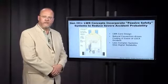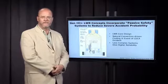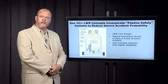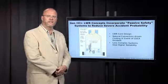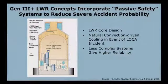As I said a few moments ago, more recent reactor designs have moved to what's called Gen 3 or Gen 3 Plus concepts, which incorporate a variety of passive safety systems to try to reduce the probability of a severe accident. Here is a schematic of a design that's been approved for construction in the US called the AP1000, where the reactor core is here. And then there are a variety of mechanisms that will naturally remove the heat from the reactor in the event of a loss of coolant incident due to some external event, like a power failure or so forth.